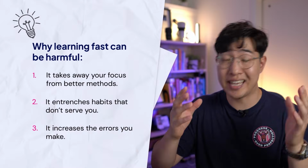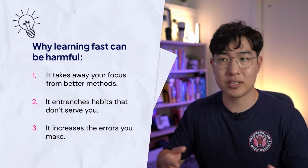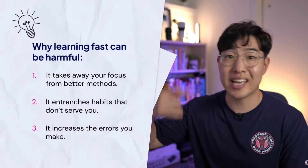It's harmful because it takes away your focus on working on things that would have actually made a bigger difference. It entrenches existing habits that aren't really serving you anymore, and it increases the errors that you make. And those errors in your learning, you then have to spend more time to just fix them later.